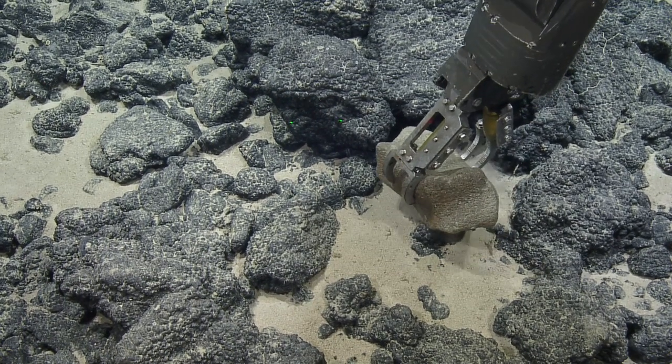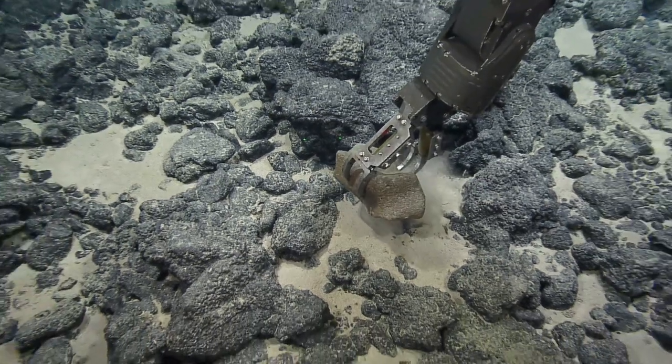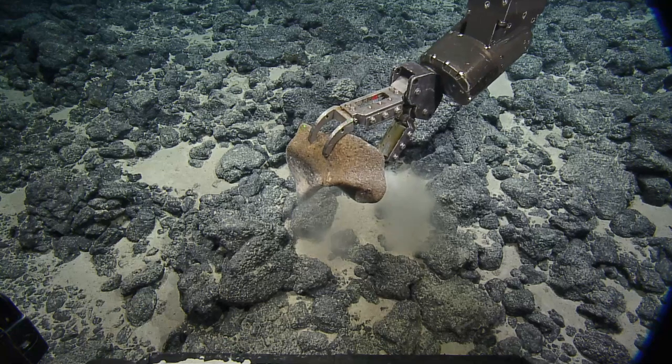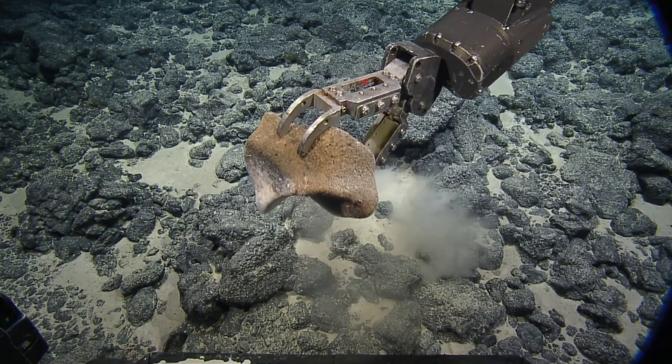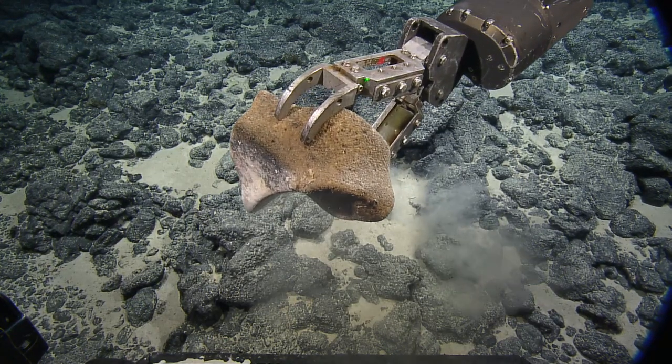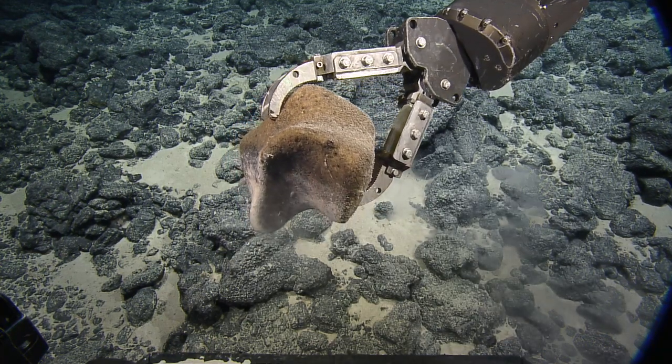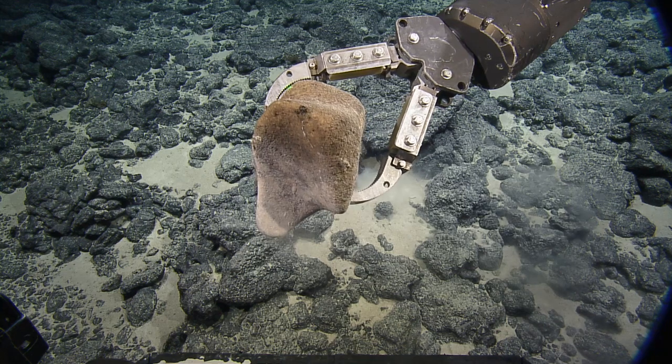What's your grip force? 9. Let's throw it in lambda. Which one's lambda? Front. Where's lambda? That's the Greek letter for L. I knew that. Where's L? It's between K and M. Do we have a box L?